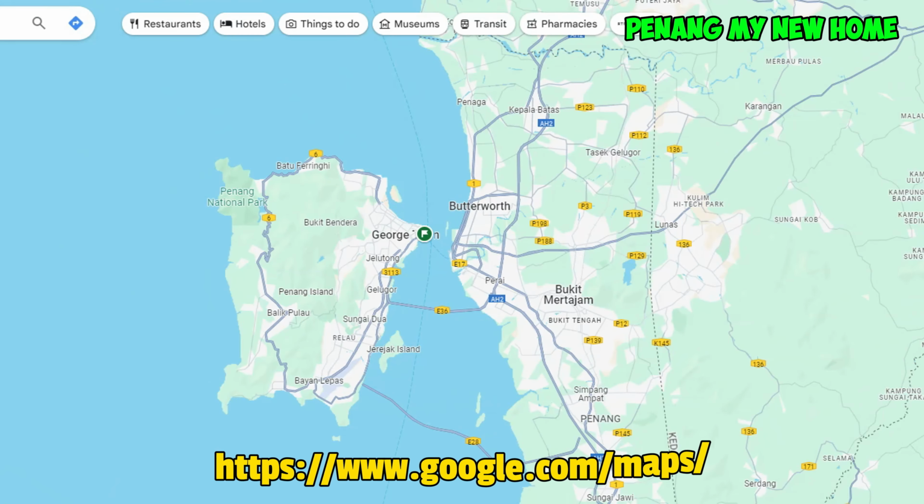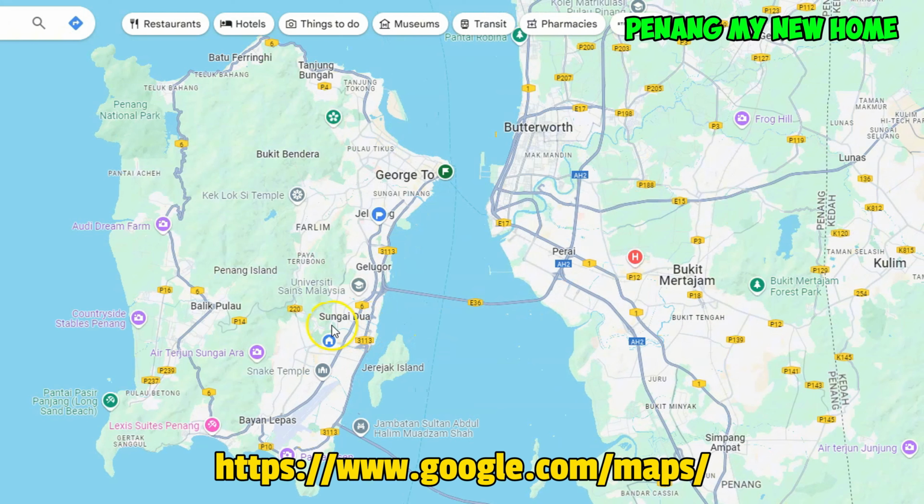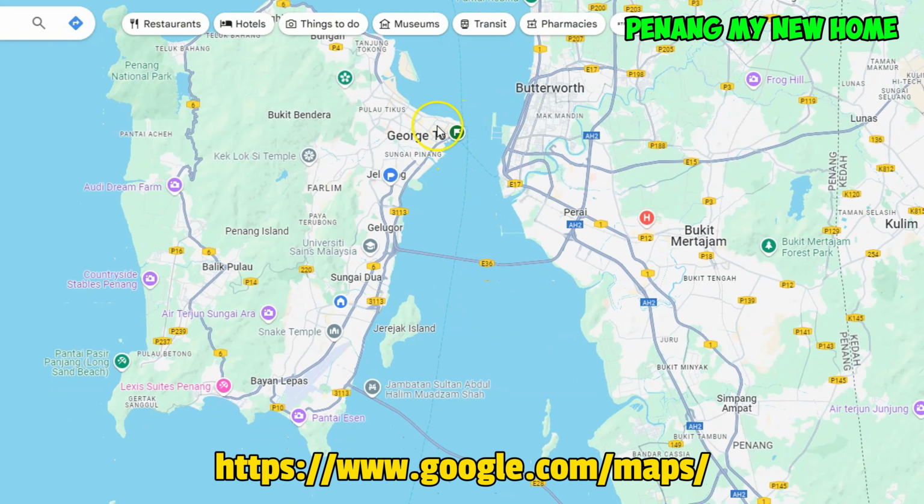So here we are on Google Maps, and as usual, we are going to start with the map of Penang and Penang Island. And as you can see, this is Sungai Dua. Sungai Dua is located partly midway between Georgetown and Bayan Lepas. So being in the middle between here and there, it is one of the places that developed first, because the urban sprawl of Georgetown goes this way. It spreads all the way down here to Bayan Lepas.